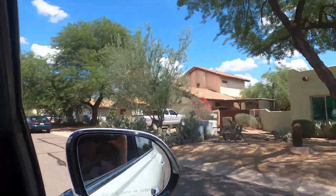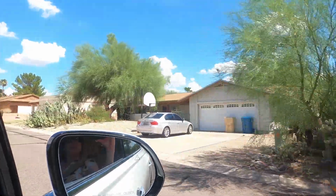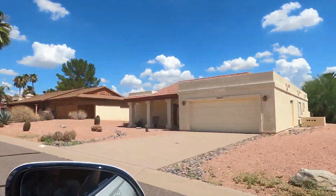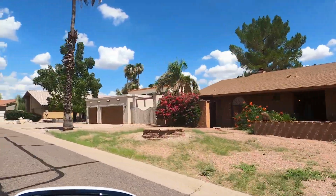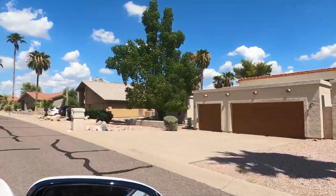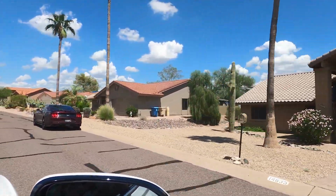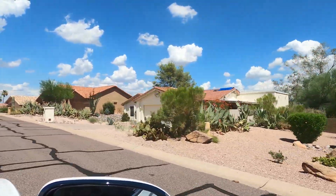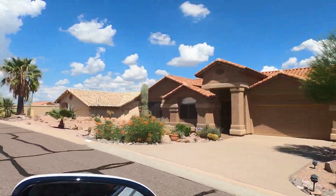We are in one of the older Fountain Hills neighborhoods, so you can see most of the homes here are going to have a two-car garage. Most of them are going to be single level. Most of them are going to be a custom home, so there's not too many subdivisions, if you will, in the older section of Fountain Hills where it's the same builder. So you can see there's a different look and feel to most of these homes.